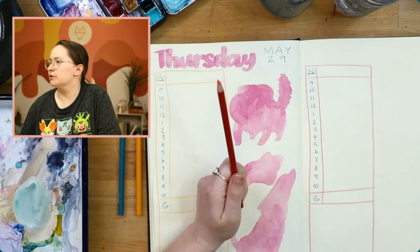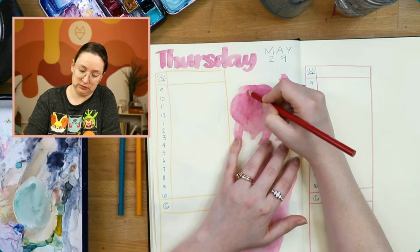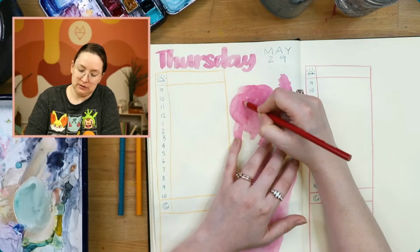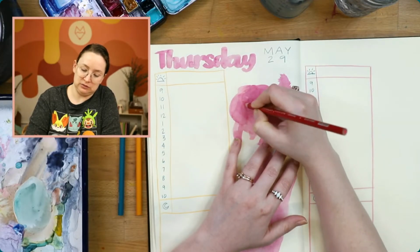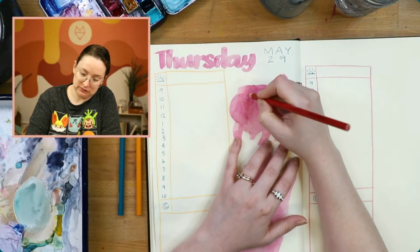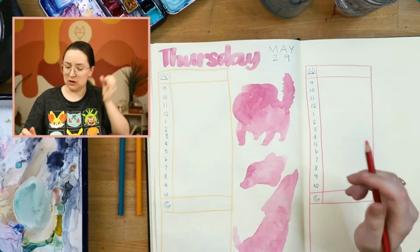Let's see, can I find a picture of a badger with its mouth open? Okay.